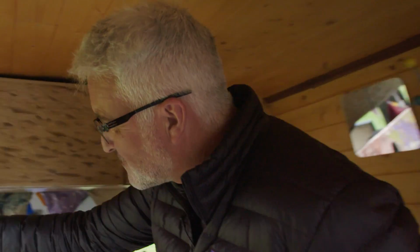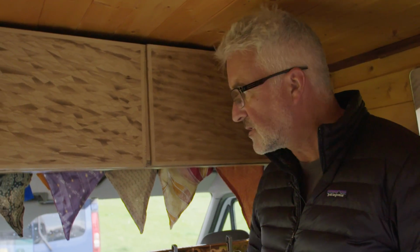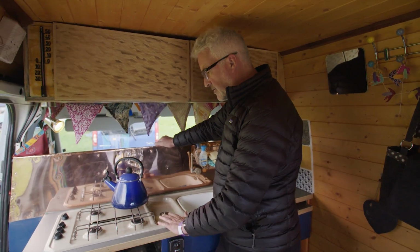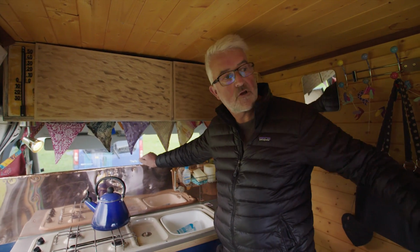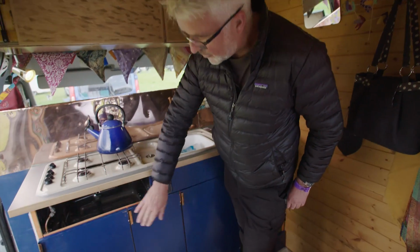The lights light up. So this is copper, and it's real nice. It's a pain in the arse to clean. This has come out of a Ford Transit, the sink unit, an old camper. Same with the windows, and they've got the same copper around the windows here, and all the handles are copper.